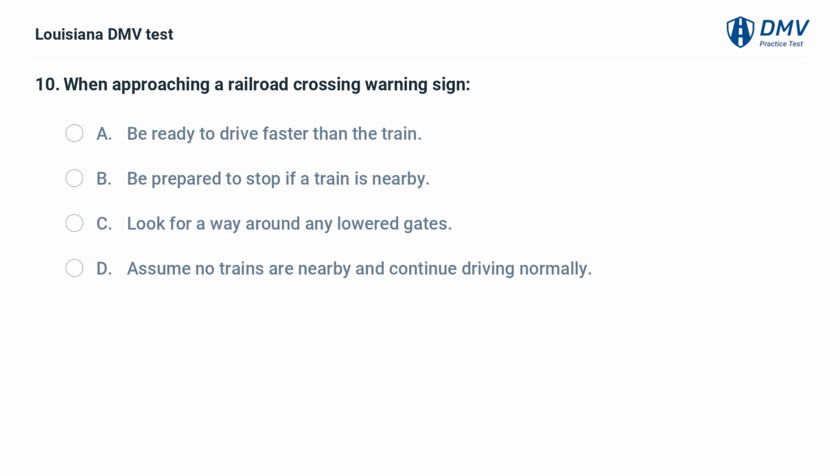When approaching a railroad crossing warning sign: A. Be ready to drive faster than the train. B. Be prepared to stop if a train is nearby. C. Look for a way around any lowered gates. D. Assume no trains are nearby and continue driving normally.